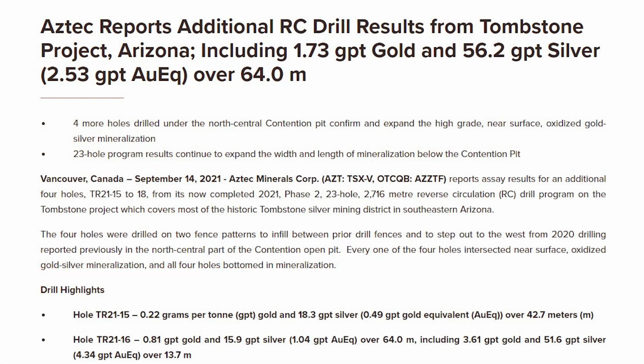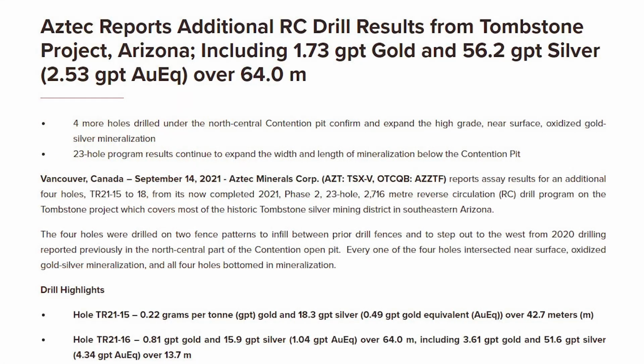And as you pointed out, over the last couple of weeks, we've put out some pretty sizable bulk tonnage intersections. So it's been a very successful drill program for us this year, exceeded our expectations. And I'll just read a couple highlights. So on September 14th, we announced an intersection of 64 meters of 1.73 grams per ton gold and 56.2 grams per ton silver. So over 2.5 grams gold equivalent over a wide width. And that was in hole 17. So an exceptional result. Just a week before that, we pulled in hole 13, 70 meters of 1.8 grams per ton gold and nearly 37 grams silver, or 2.3 grams gold equivalent.